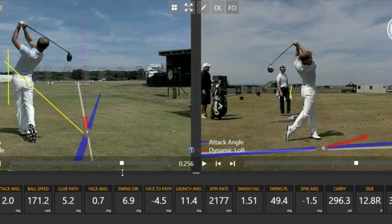One more thing with the numbers, we look at there's the swing plane number is quite high at 49 degrees, and that matches into what we see with the hands there at impact, just being a little bit higher than I'd like them to be.